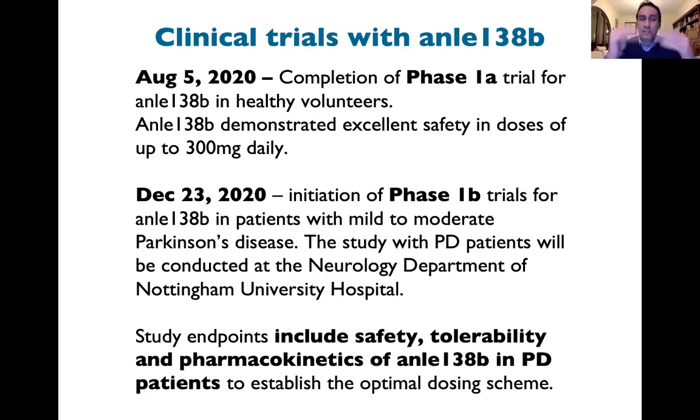The next step, if they find that this treatment is safe for PD patients, would be to try to see whether it actually is able to improve the symptoms of Parkinson's disease in a small group of patients. And if that succeeded, then in the phase 3 trial, they would try it on a larger group of patients. Obviously, this is going to take several years, but till now, things are looking quite good.